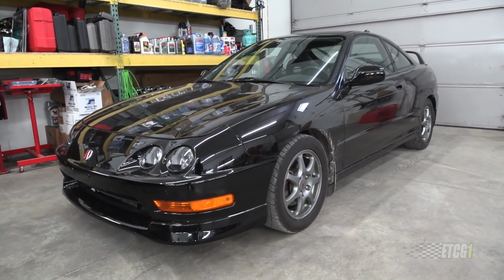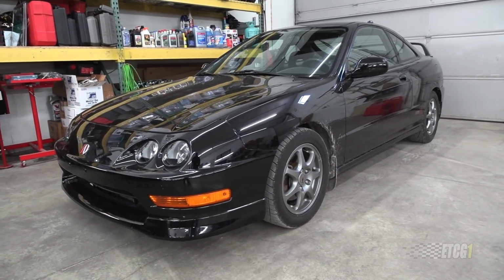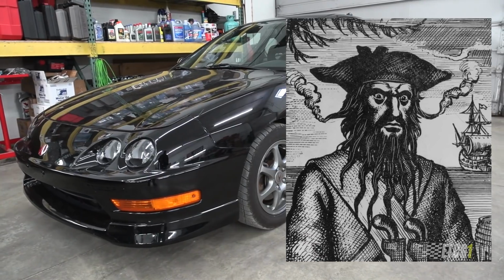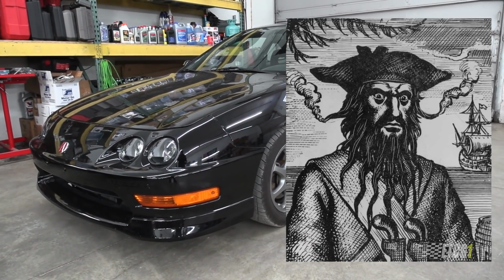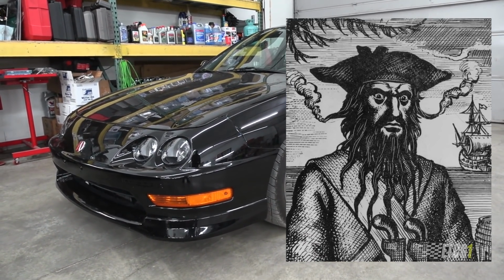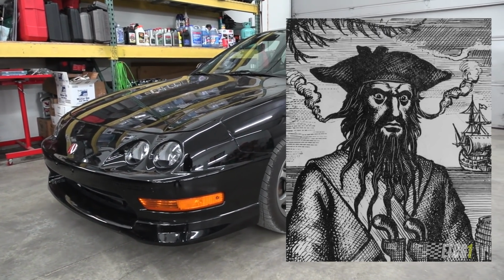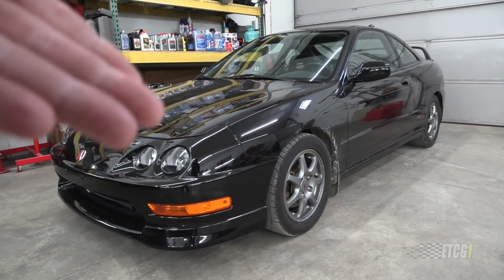Anyway, Blackbeard comes about because Blackbeard, well, if you know anything about him, he was kind of half mad from syphilis towards the end there, but he used to tie cannon fuse to his beard and light it on fire when he would board ships and scare the crap out of people. And I think that really fits for a car like this. So I introduce to you Blackbeard.